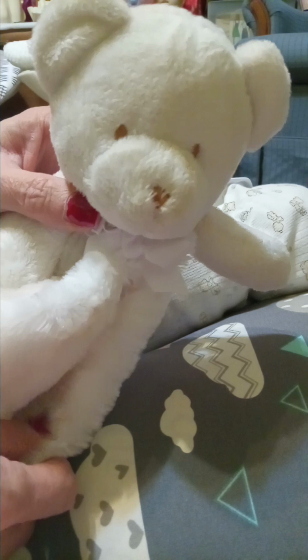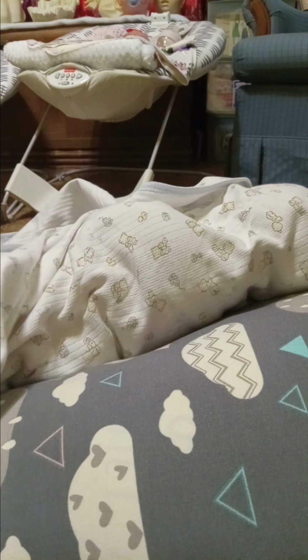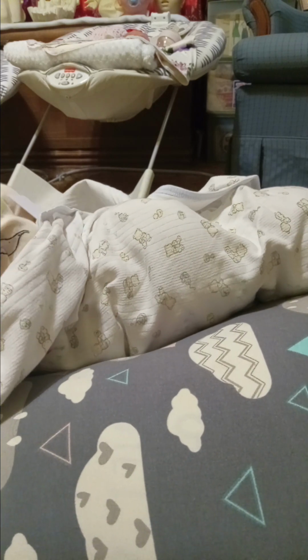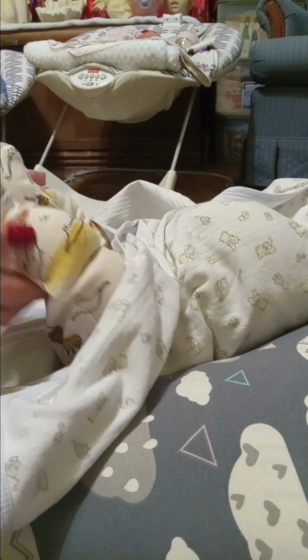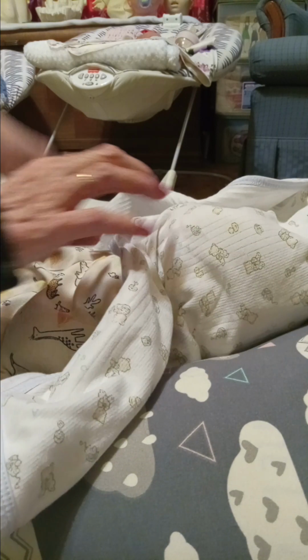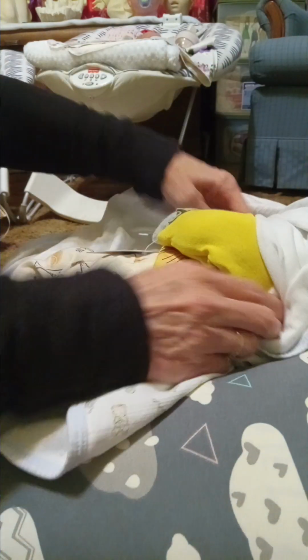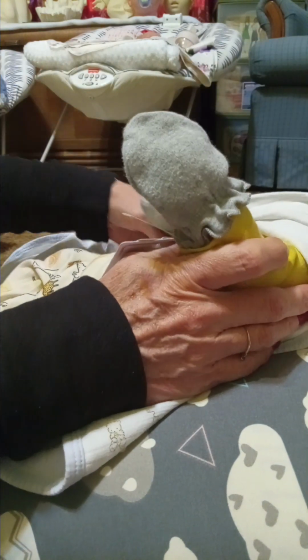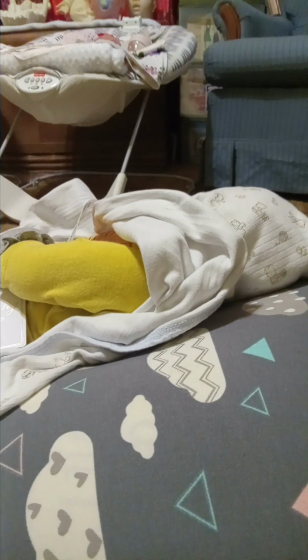Oh, he's got a lovey. Here's his little lovey. Oh, how sweet. All right. Let's see. We're going to move you down here. Here's his little legs. So little legs. Now, he is a cuddle baby, remember. And I'm going to keep his face covered. And then here's his little cuddle hands. Sweet.